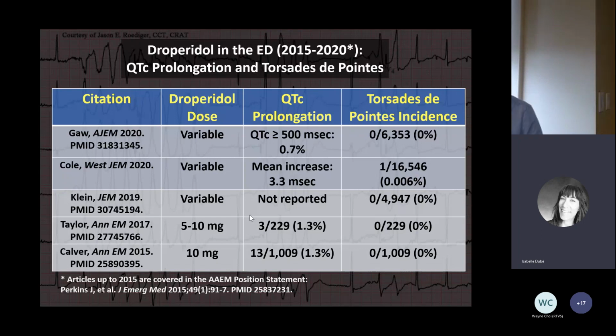A Cole paper had 16,000 patients, a very small mean increase. So when you take this together, there's almost 30,000 patients in the ED, multiple indications, and there was one case of torsade. Ironically, or coincidentally, I need to talk to this guy about this. I know John Cole. They re-gave that person droperidol. I'm not sure that I would do that. And they did okay. When they re-challenged them, I don't know the circumstances of that, they did not develop it. So take that for what it's worth. But other than that one case, there were no cases of torsade. So this is real world emergency medicine experience, which is what I care about. And I think this tells us that this drug is safe.